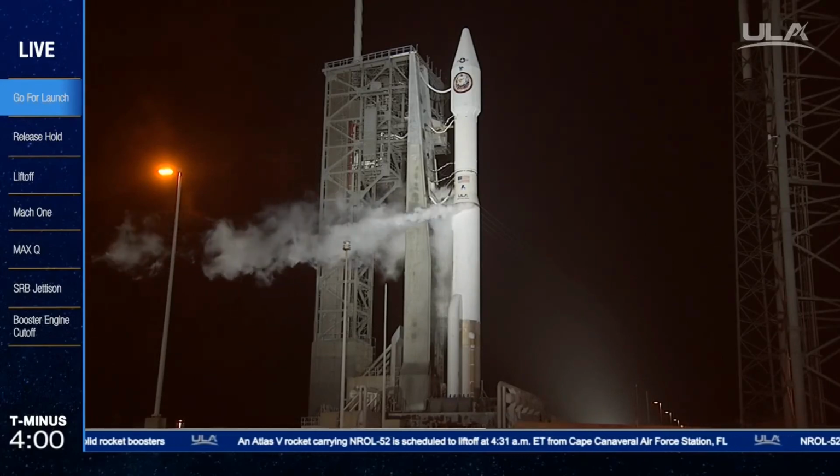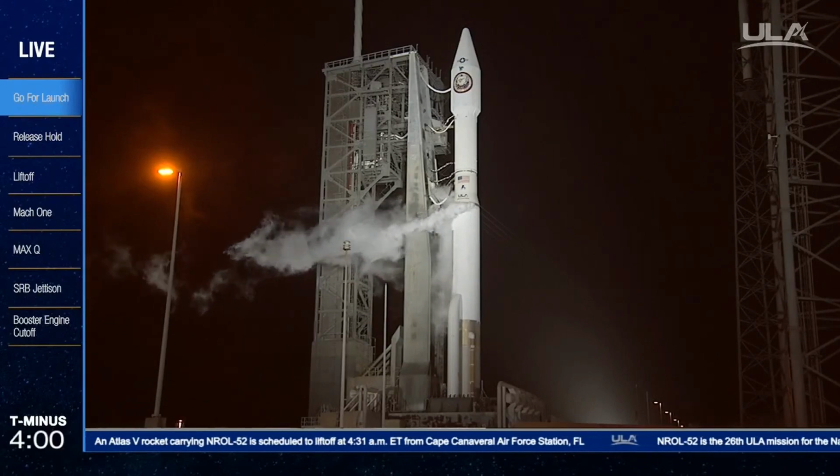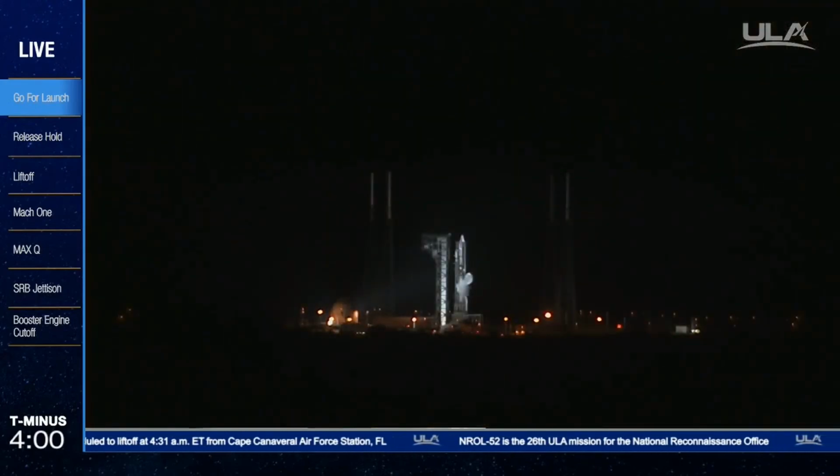A final status check of Atlas, Centaur, and NROL-52 readiness is conducted at T-minus 25 seconds. Seconds before liftoff, the RD-180 engine ignites and performs a health check, followed by ignition of the 2 solid rocket boosters to lift the vehicle off the pad. After liftoff, you'll hear the voice of Marty Malinowski providing flight commentary.